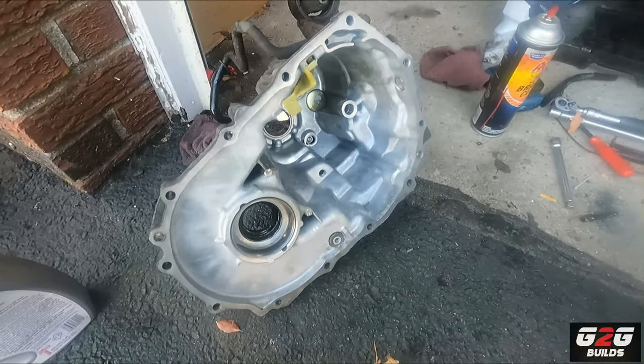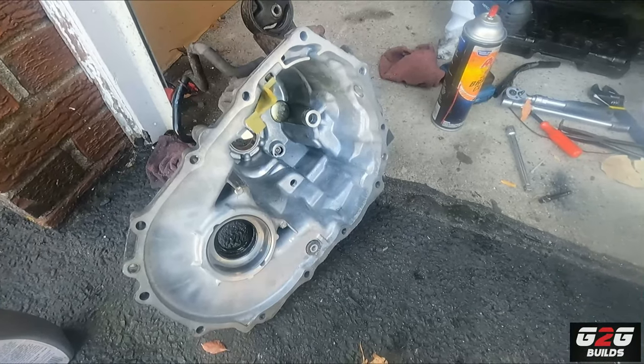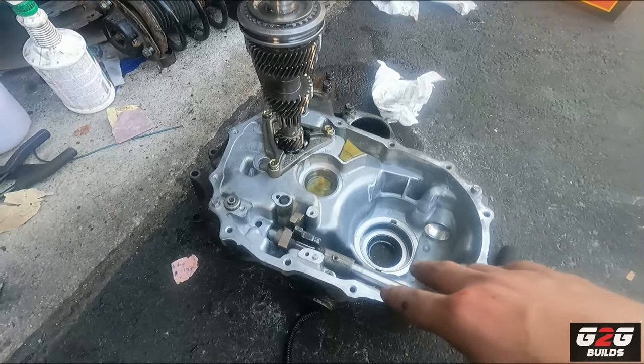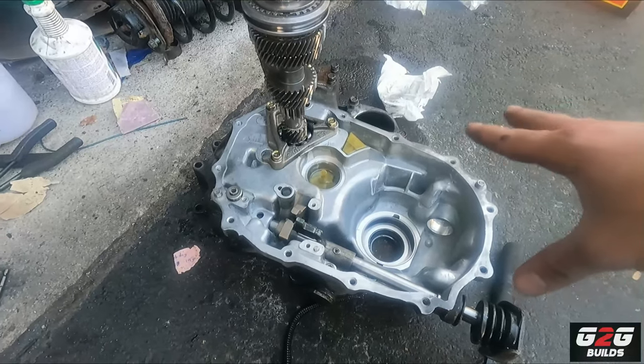I degreased everything, used brake cleaner, used my wire brush all over the edges to make sure I have good contact. And now I'm gonna go ahead and get you on time lapse. I'm gonna start assembling everything for the first time. So again, this is no tutorial. I'm just sharing my experience with you. And yeah, the inside is gonna be amazingly clean.